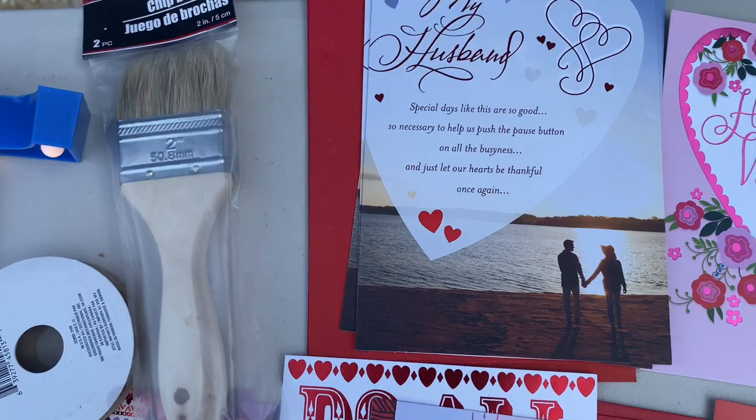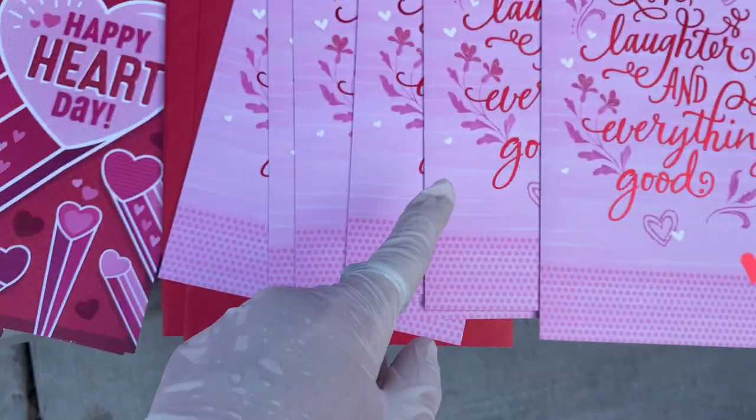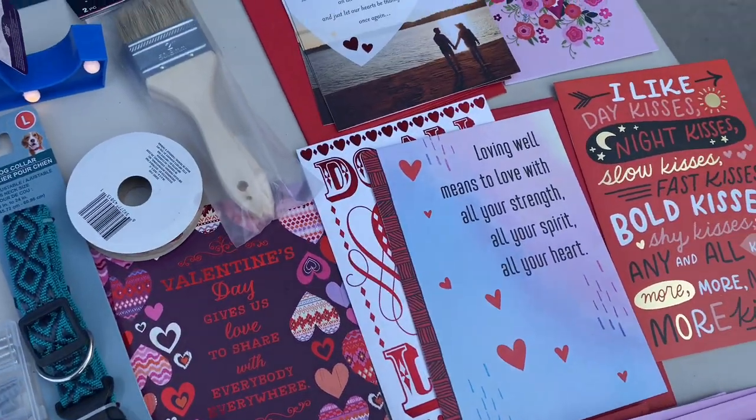Okay. To my husband, we're not gonna read that one. I don't know if it's appropriate. Love, laughter, and everything good. Oh, don't tell my husband, but I do give him Valentine's Day cards from the dumpster. Nobody tell him.